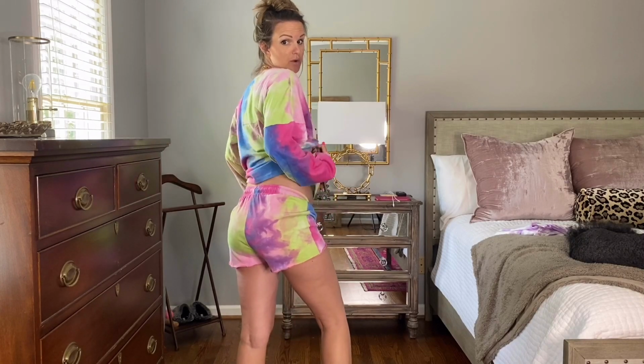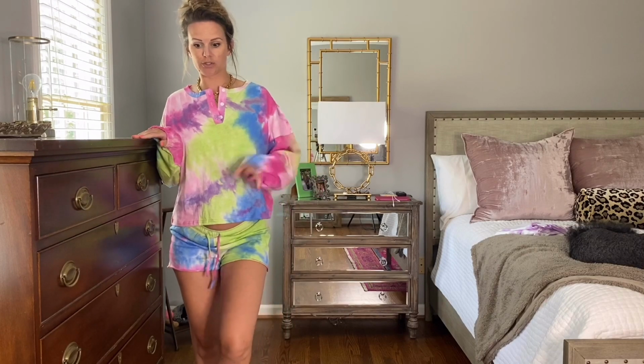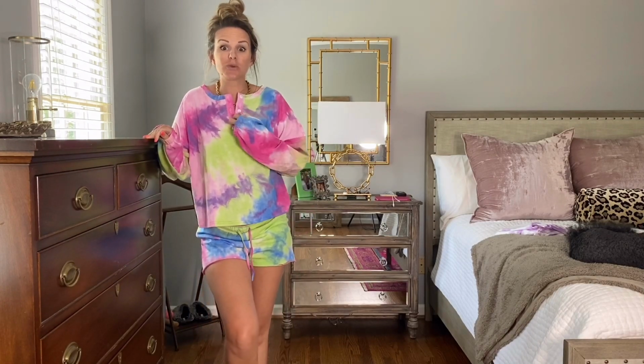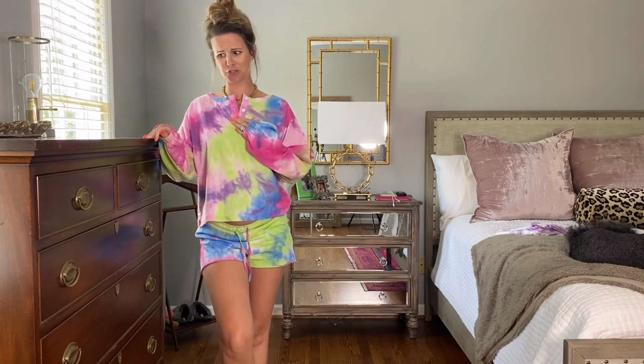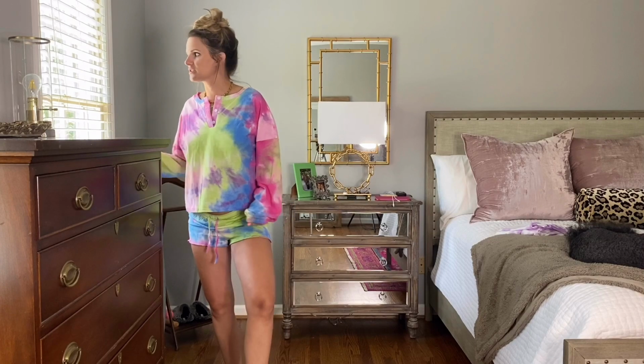I do love the print. I love the length of both. Like I said, the sleeves and the shorts, they're not too short, but they're not too long. Some pajama shorts are basically like boy shorts where half your butt cheeks are hanging out, which I don't mind in some scenarios, but sometimes if I just want to take my dog Jinks out for a walk, I can just wear whatever I'm wearing and take her on a walk.